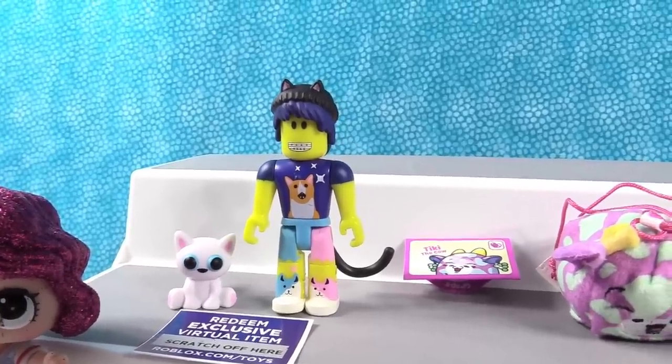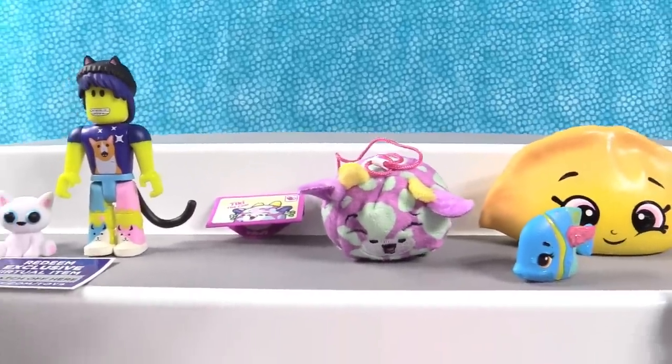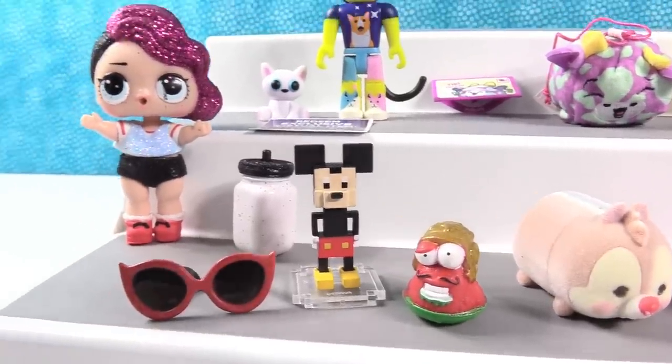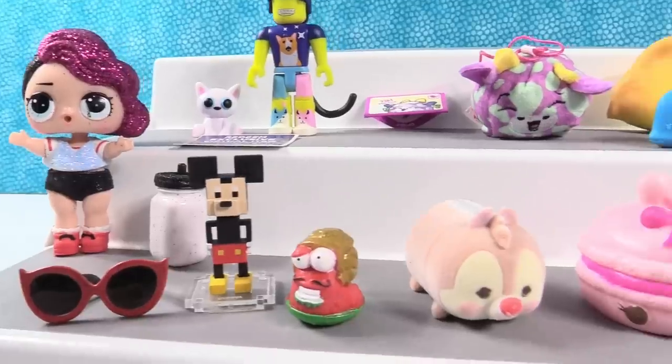Okay, so I love Tiki the Grape Cow, but I have to go with the Snail Fail. The Snail Fail. Yep. Of course. Yep. Okay, guys, what about you? Which one of these toys did you like the best?